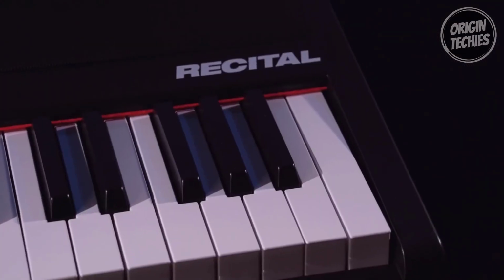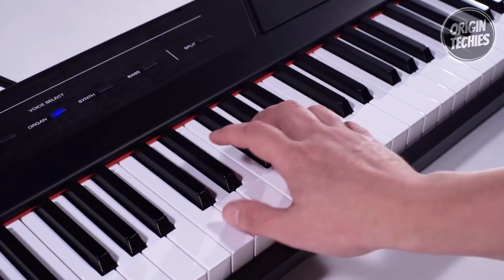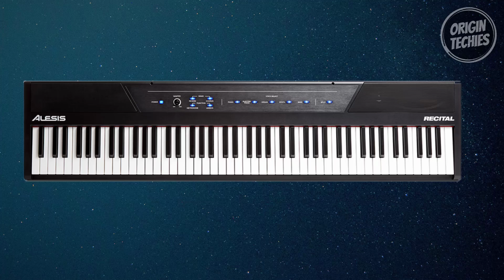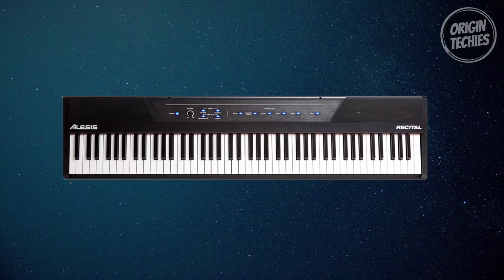Enjoy a 3-month premium subscription to Skoove for expert interactive online piano lessons. As a bonus, get 60 free virtual lessons from Melodics to refine your skills across various genres and techniques. Elevate your musical journey with the Alesis Recital, an electric piano that adapts to you.